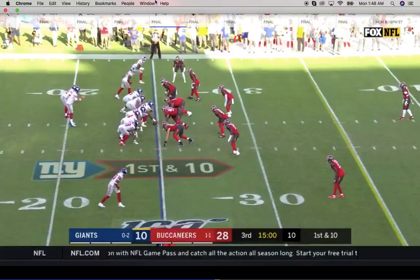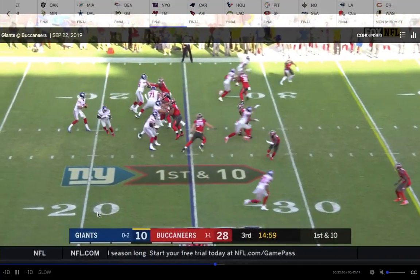So let's see how we are on time, doing decently on time.